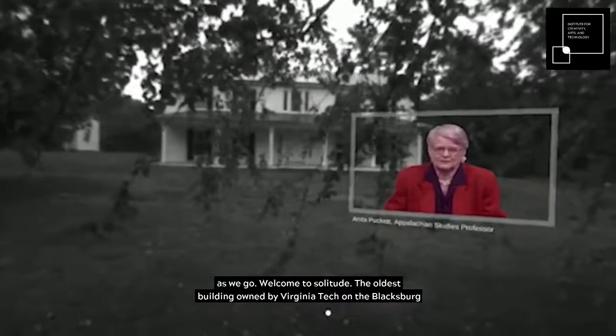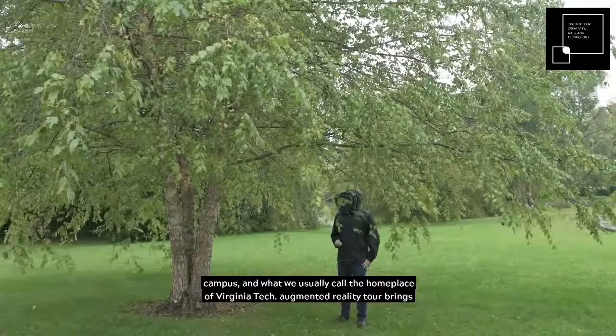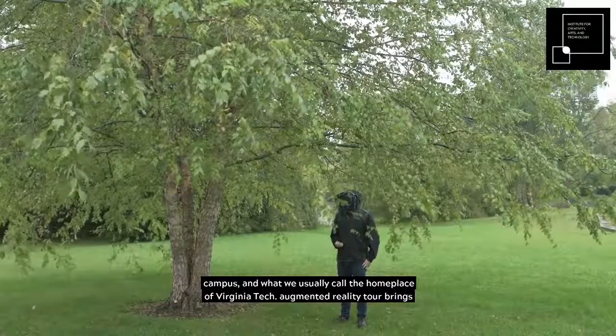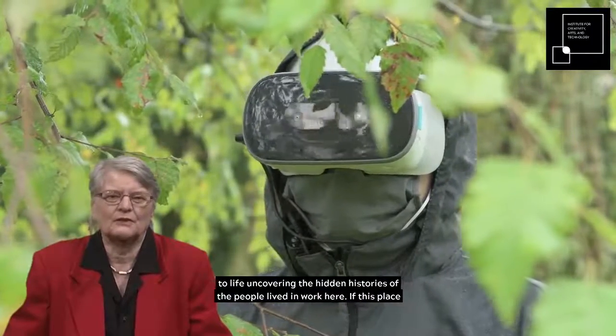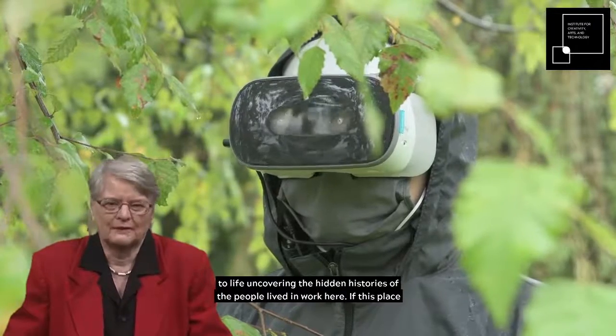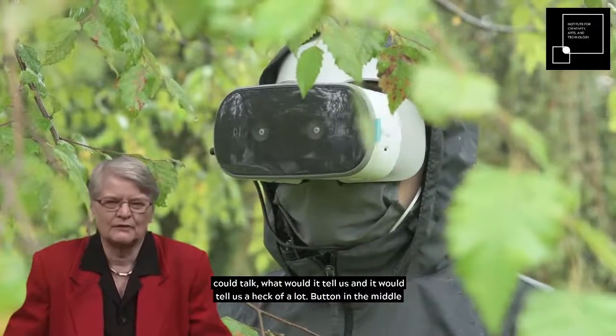Welcome to Solitude, the oldest building owned by Virginia Tech on the Blacksburg campus, and what we usually call the home place of Virginia Tech. This augmented reality tour brings to life uncovering the hidden histories of the people who lived and work here. If this place could talk, what would it tell us? And it would tell us a heck of a lot.